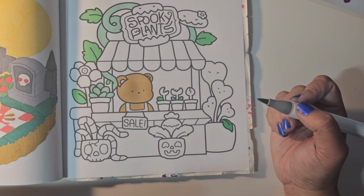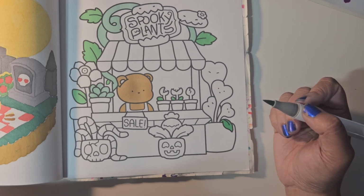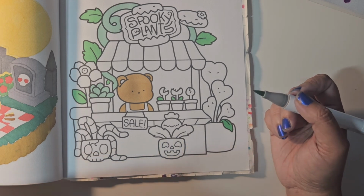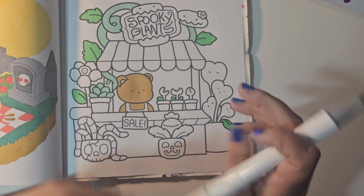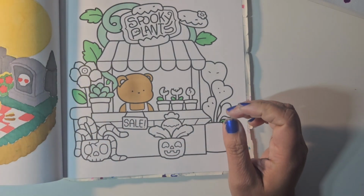Okay. Number 6 is, what is one activity or experience that is on your spooky season bucket list this year? I'm going to change this question a little bit to just in general. What is on my spooky season bucket list in general? It doesn't necessarily have to happen this year, but I have 2 things so far.